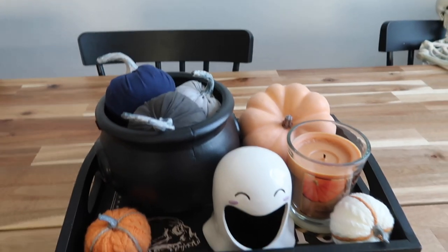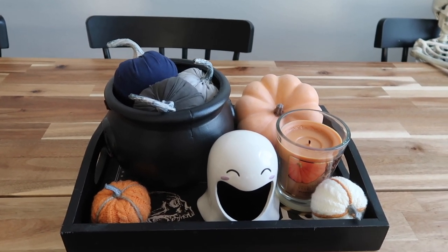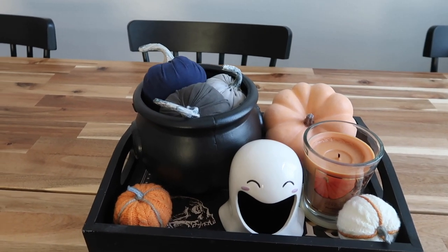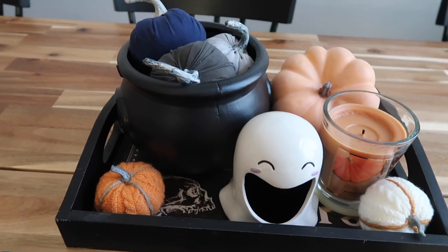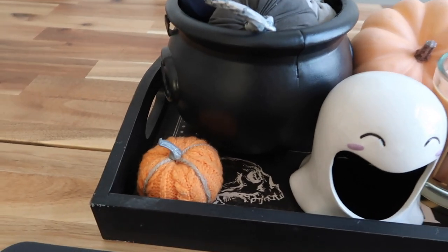I might change that because I've seen a lot of TikToks of people putting fake bubbles in their cauldron and stuff, and I love that look. So I might end up doing that if I don't get too busy in the next couple weeks, because Jade's first birthday is coming up. So I just have a lot going on right now.